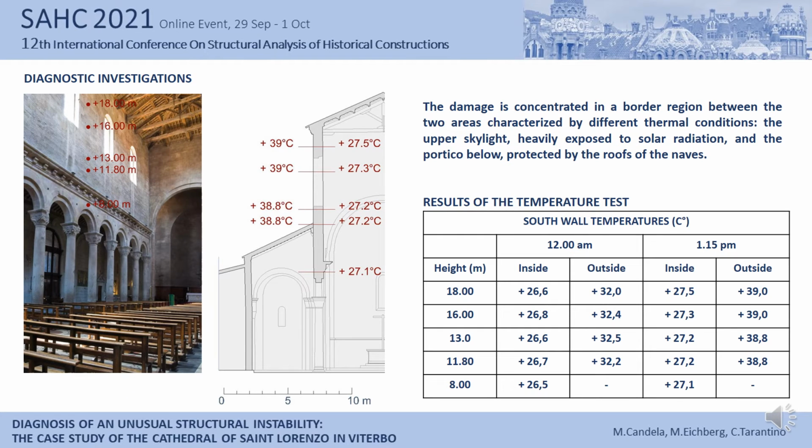Also, temperature measurements were carried out to estimate the thermal gradient along the wall's height and between the external and the internal face. The measurements were taken on the south wall, which is the most exposed to solar radiation, in the month of August during the warmer hours. We detected a temperature variation of about 12 degrees between the internal and the external faces of the wall.